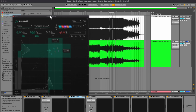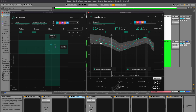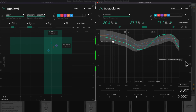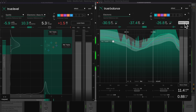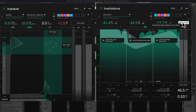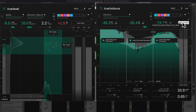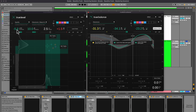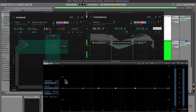So now that we've made all these adjustments, let's go ahead and clear everything and take one final analysis pass at this using our two plugins. You can see our integrated LUFS calculation has gone up a little bit, likely from some of these final tweaks we've been doing. So there's room to be able to back off the mastering limiter just a touch. Let's go ahead and do that. I'll flip back over to short term and make the adjustment.